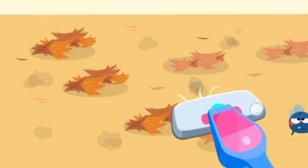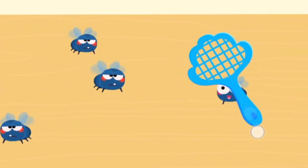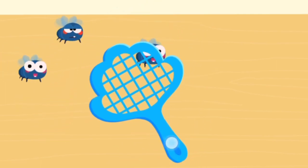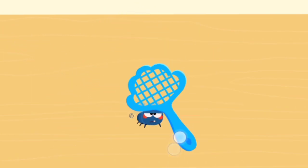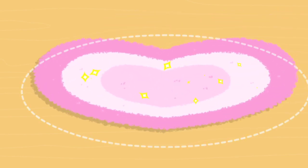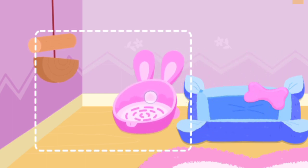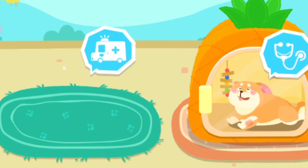This pet has moved to a new house! Let's clean up its previous house! Great! The next little animal will be happy to live in it! Let's see how we can help them!